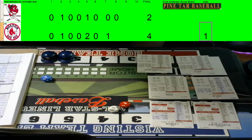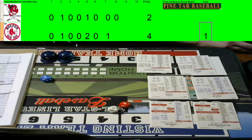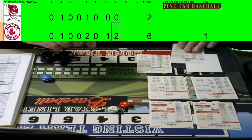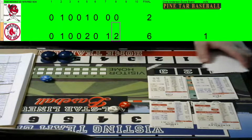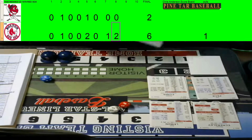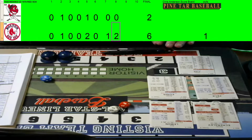So Fisk bats in 2. So 2-run score in the bottom of the 8th. It's now 6-2 Red Sox of 1978. And that is it for Bob Lemon. Lemon hangs his head, and the Red Sox fans are joyous. They want revenge on this 1948 Indians team.